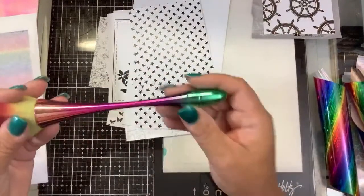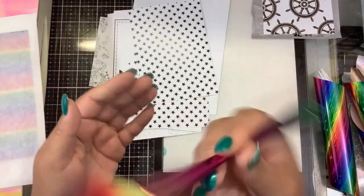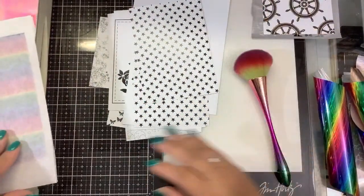This brush you can pick up on my Amazon store. It's like a couple bucks, but it's a nice little makeup brush. And our friend Ryan found it. But it's so pretty that we've been using it to dust our foil.